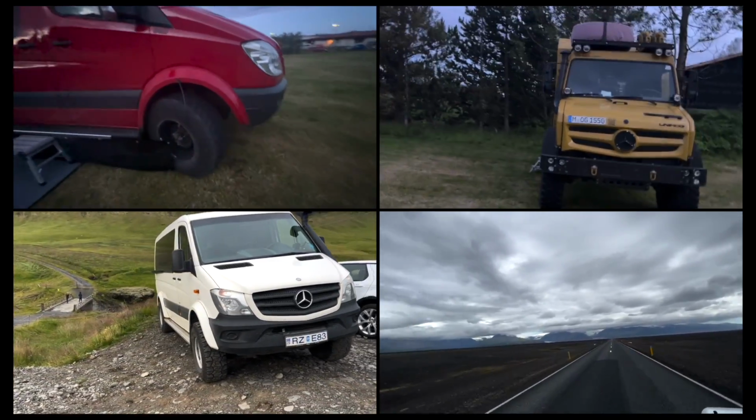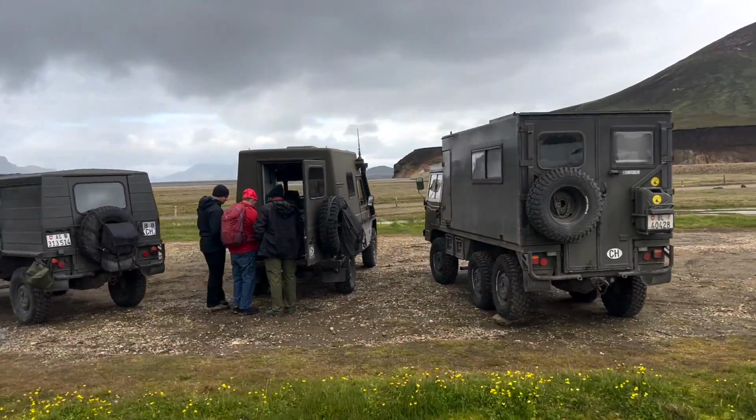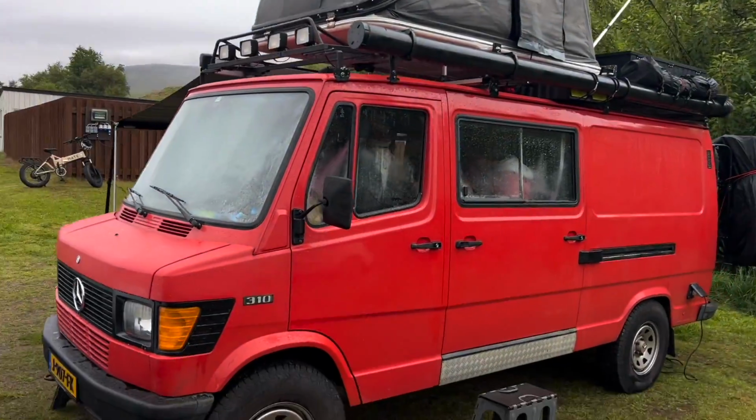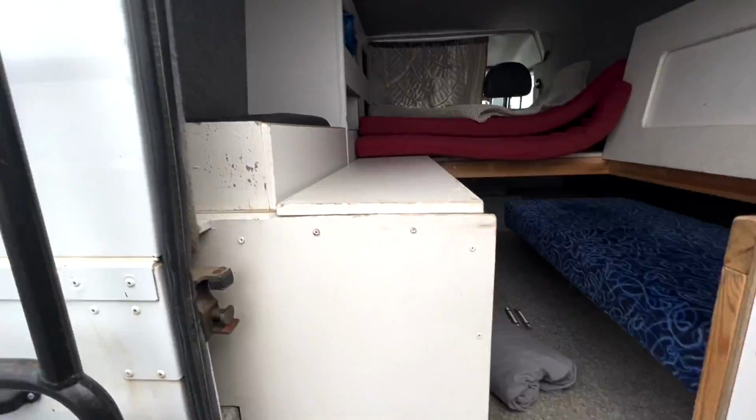Shipping a vehicle from the US is difficult and expensive, and it is easier to ship it to Europe and then use the roll-on, roll-off ferry from Denmark. Since time was of the essence, we decided to rent a Land Rover Defender 90 with a modest camper conversion to circle the island and explore for 10 days.